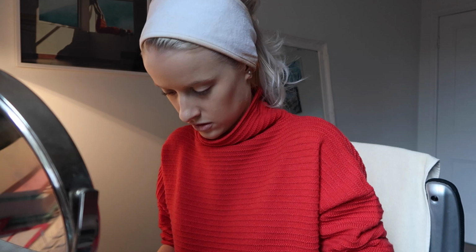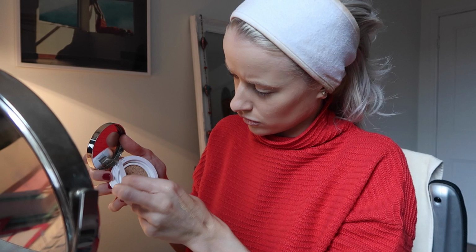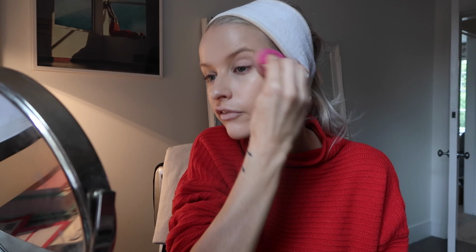Gonna give it another go, but I must admit I really want to give these Clarins cushions a try, so let's go with 105 nude. Like this. It opens. Ooh. Okay, so I'm just gonna pat a bit of this in. It's looking quite dewy and glowy actually. It's really leaving lots of moisture on my face.